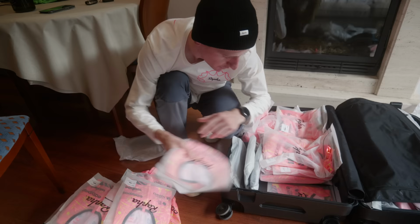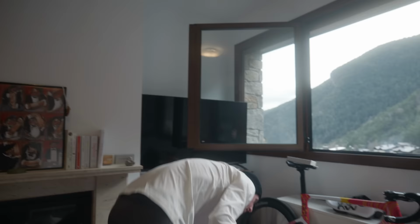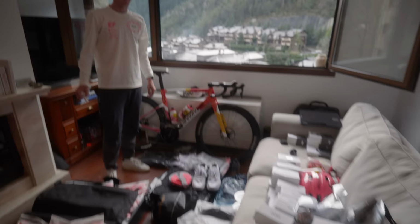Good even number. The lightweight rain jacket for racing. Let's see what that looks like. I think this is also Gore-Tex. What do we think? Approved. Approved. I do believe that's the full unpack. What do we reckon? Fair bit of stuff to do there, isn't there? Where are you gonna put all this, mate? I genuinely have no idea.